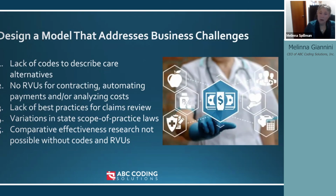So comparative effectiveness research is not possible without codes and RVUs, because the entire industry is using data based on those elements to determine what healthcare costs.